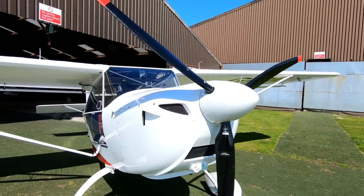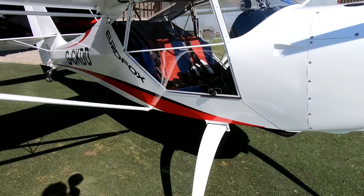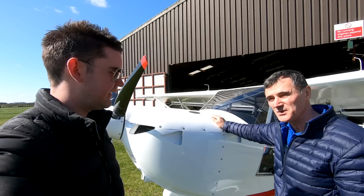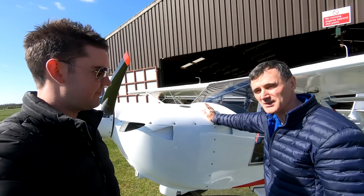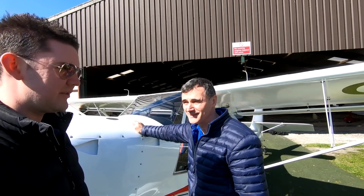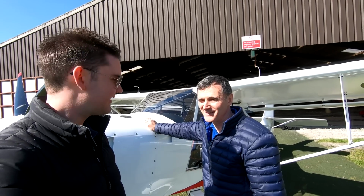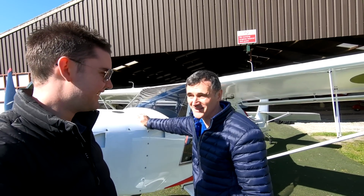It's a 100 horse Rotax engine, 3-blade prop. It's approximately 2 years old now. We're very fortunate to buy it with 19 hours on the clock. And then you and I have put on a few hours over the last year, haven't we? What have we done, about 110? 110, it's about 130 on it now. Is it? It's brilliant.